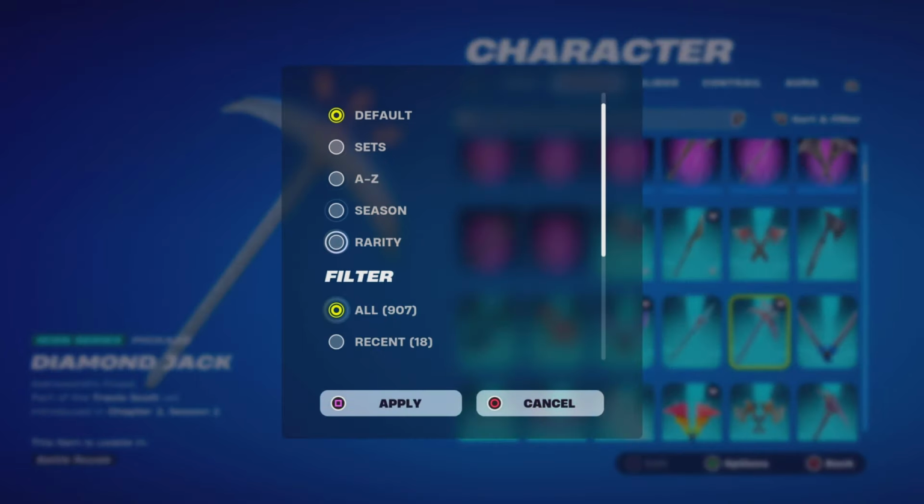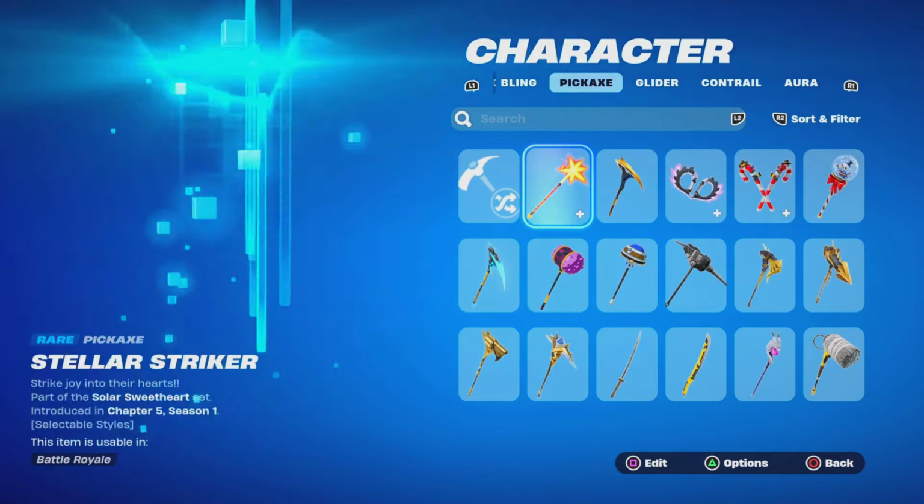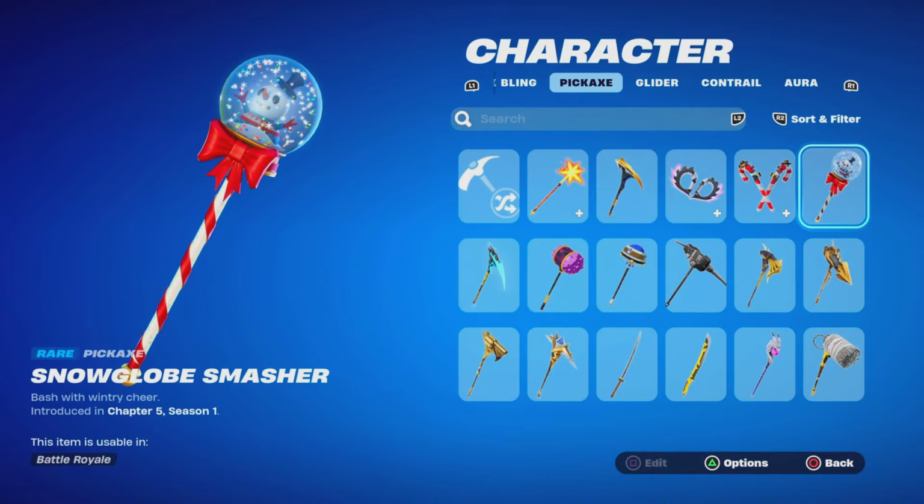The actual legit way that Fortnite gives you. So number one, guys, is over, but it did happen still in 2024. It's this pickaxe right here, the Snow Globe Smasher. You were able to get it out of the Winterfest event, so it was technically still free in 2024.